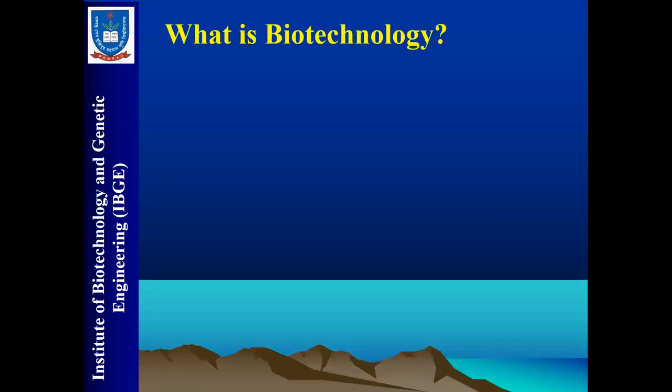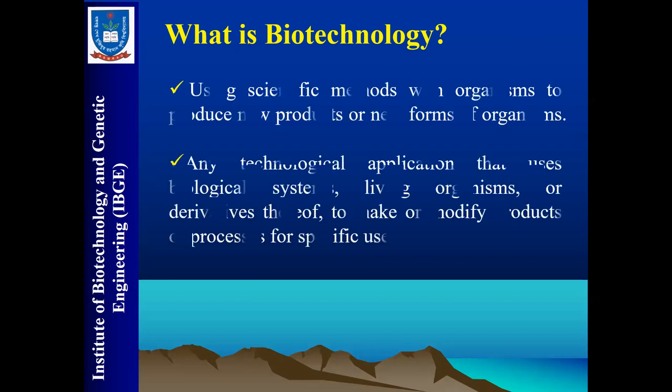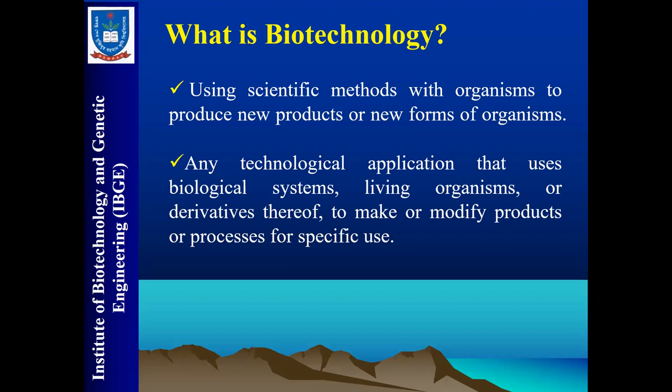So let me define the term biotechnology. And in your exam, you can find this question. And as a student of this course, you must be interested to know it. A very simple definition is that using scientific methods with organisms to produce new products or new forms of organisms is called biotechnology. A more academic definition is any technological application that uses biological systems, living organisms, or derivatives thereof to make or modify products or processes for specific use.